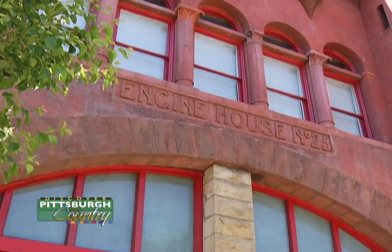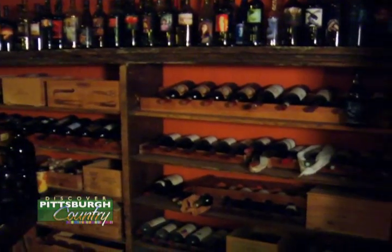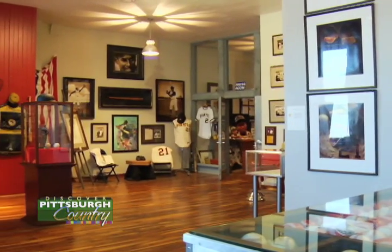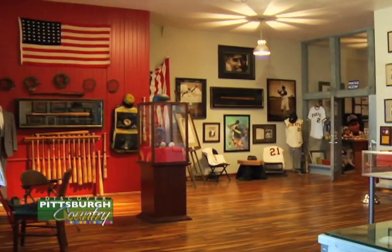What do these things have in common? A turn-of-the-century firehouse, an exceptional wine cellar, a very gifted photographer, and the world's greatest Clemente collection? Well, it's this place, Engine House 25. Stay tuned and find out why you must pay a visit.